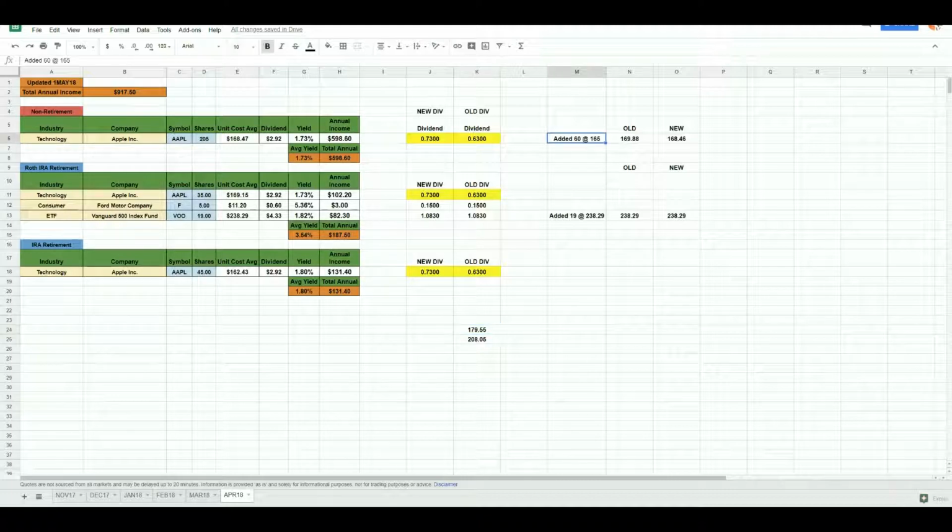And let's see here. During the month of April, I added 60 shares to Apple inside my cash managed account. I bought them at $165. I had an old unit cost average of 169.88. That dropped me down to 168.46.